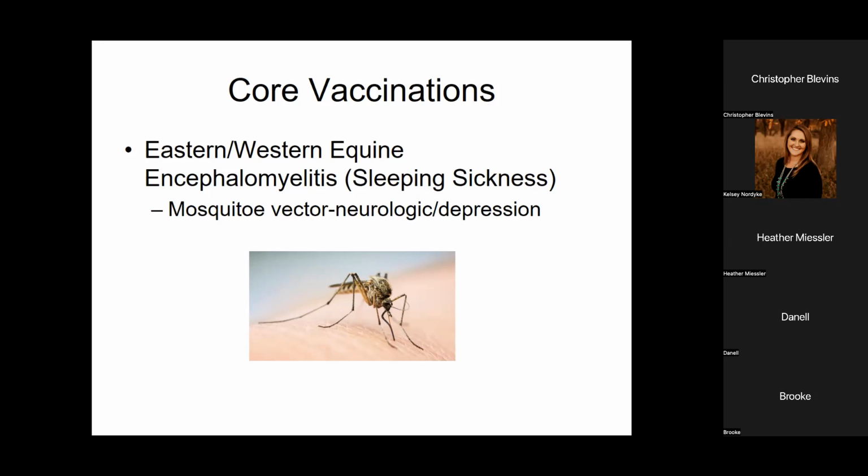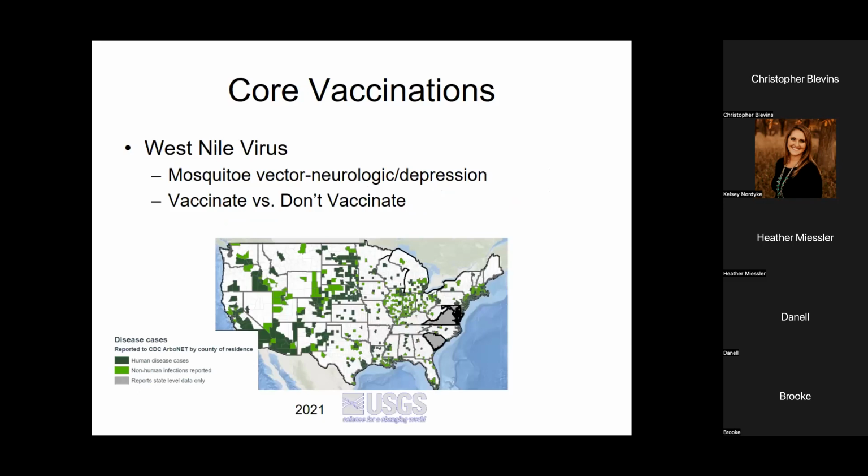So it actually comes from birds, then to the mosquitoes, and then to us. And so again, just important to understand and know, and it's around. So it's hard to keep a horse from getting bit by a mosquito, so we need to make sure it's in that core vaccine. Another one that's in the core vaccine we just talked about earlier is West Nile virus. It's also a virus that is mosquito vectored. So mosquitoes are what inoculate it into horses, but people can also get West Nile.